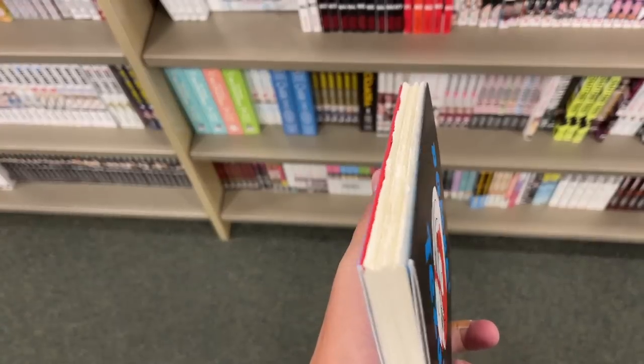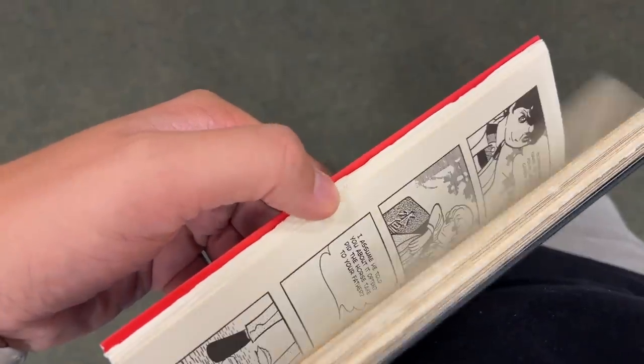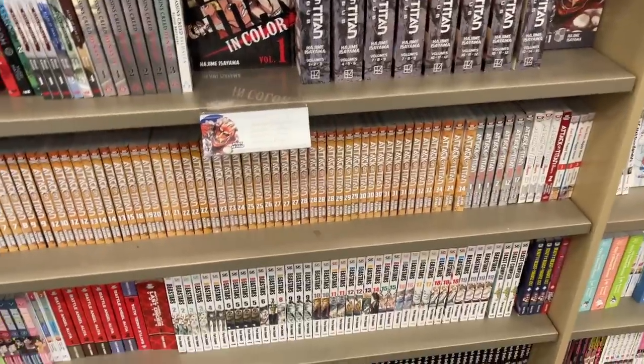Now we're over at Barnes & Noble. I just wanted to show off Bomba and kind of the way that it's cut. It's very interesting. I like it, personally. I saw someone on Reddit complain about it, and they didn't realize it was supposed to be like that, but it is what it is. But I'll show you guys just a quick run through of Barnes & Noble.